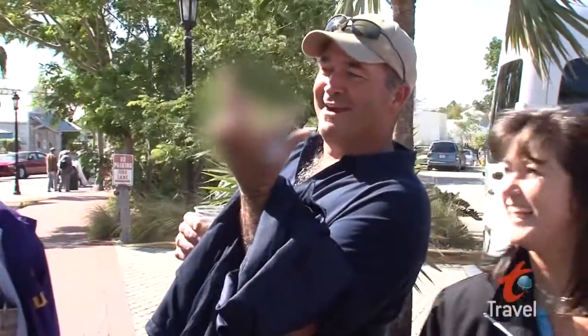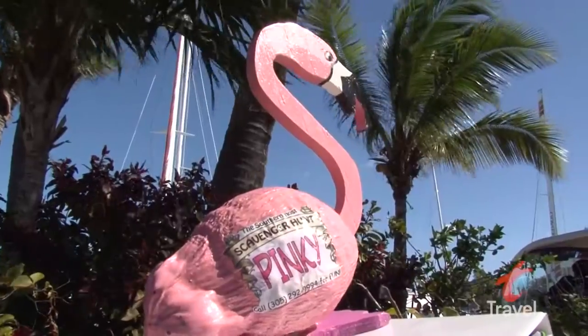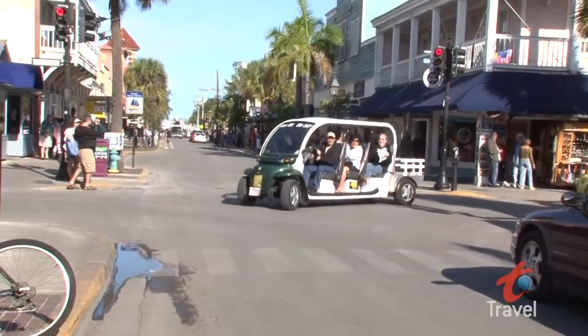Usually, getting the bird isn't a good thing, but bonus points are given to the team that finds Pinky, the coconut flamingo. It's like the Amazing Race, Key West style.